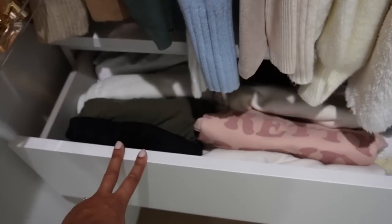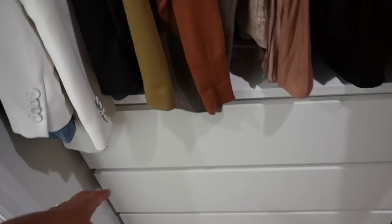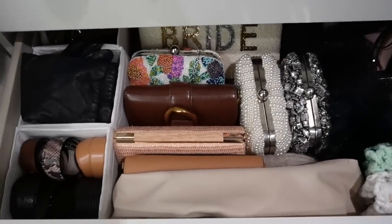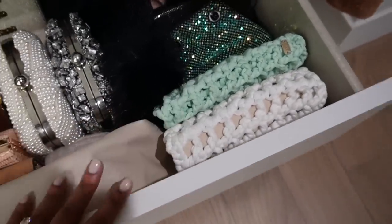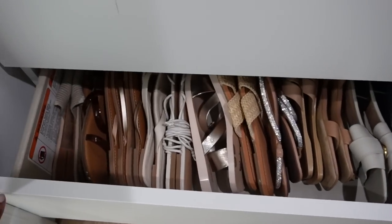So some sweatshirts, hoodies, sweatpants, and then in this one I keep my bathing suits up here, some clutches, bags, which I actually like how this one turned out. I have belts, leather gloves, my clutches, my handmade Nathalie bags, and then all the way in the bottom I just have some sandals and flats. But yeah, that's pretty much my closet tour slash decluttering for the fall time.